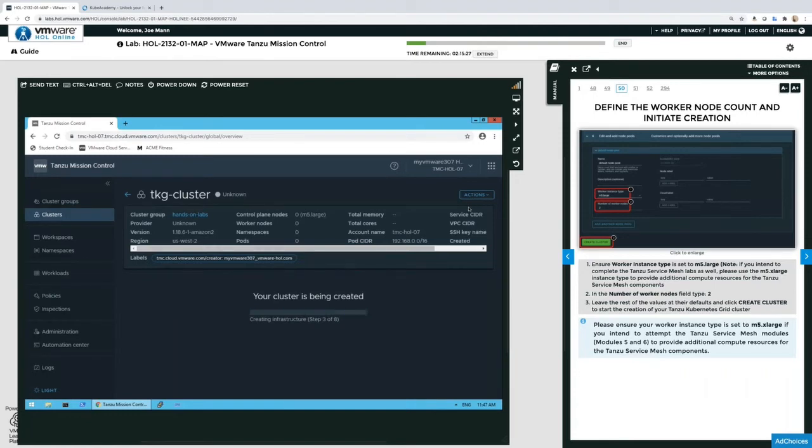Okay, so while we wait for that to provision, let's hop back over to some slides here to talk about the various use cases for TMC. So give me one sec.